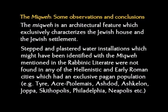There's one mikveh in Caesarea Maritima, which was a Roman city, but we know of a Jewish community there, a Jewish neighborhood there. So this is not so surprising, or maybe it is surprising. So the mikveh is today the number one identifier of Jewish presence, an archaeological means to do it. As I said, also in mixed places.